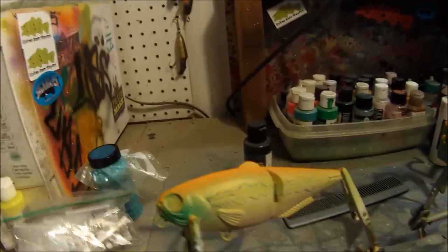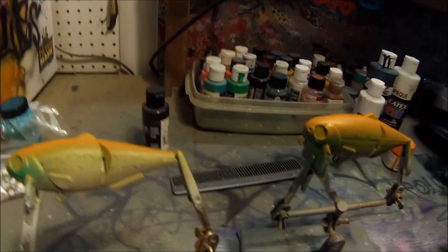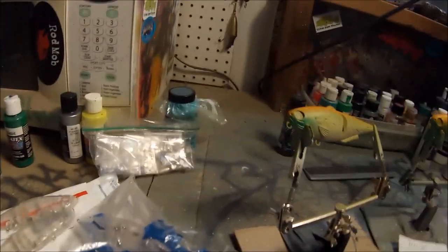So I'm out here in the bait room today, painting these guys right now. I am painting my bluegill pattern on there that I've done on a bunch of other baits, and I think I'm just gonna get these guys done. Throw some eyeballs on them. We got a whole bunch of new eyeballs, man, and they are really cool looking.